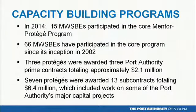The Port Authority continues to manage programs to assist MWSBEs to become successful on Port Authority projects. In 2014, there were 15 participants in our core Mentor Protege program. A total of 66 firms have participated in the program since its inception in 2002. 2014 successes included 3 proteges winning 3 Port Authority prime contracts, totaling approximately $2.1 million. In addition, 7 proteges won 13 subcontracts, totaling $6.4 million, which included work on some of the Port Authority's major capital projects.